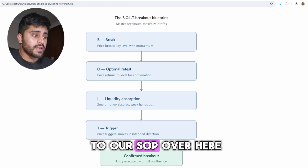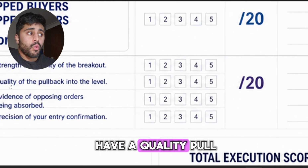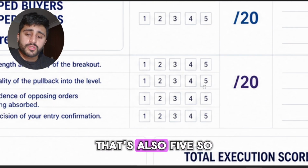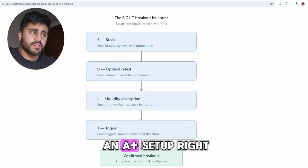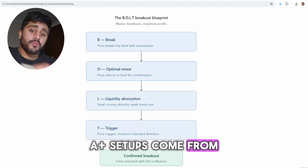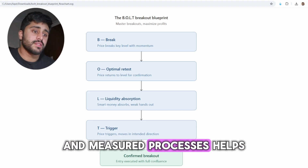So if we go to our SOP over here, what you'll see is we had a break line, which was 5. We have a quality pullback into the level that's also 5. So right now we're 5 and 5, which is pretty good. This is why it's an A+ setup. A+ setups come from good processes. Good processes can be measured, and measured processes help you get results.